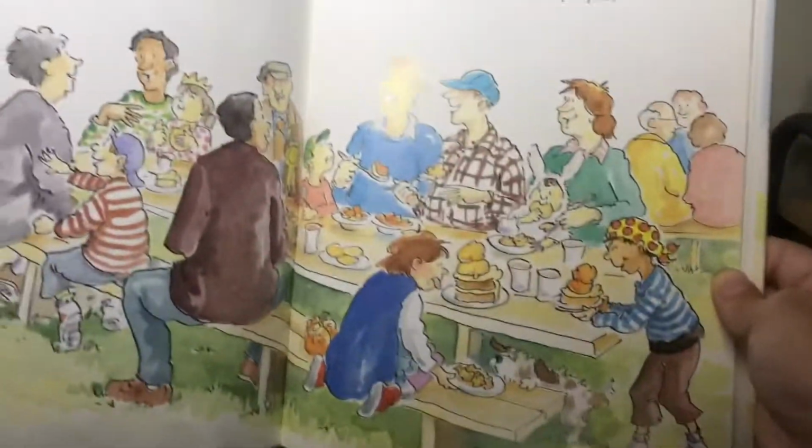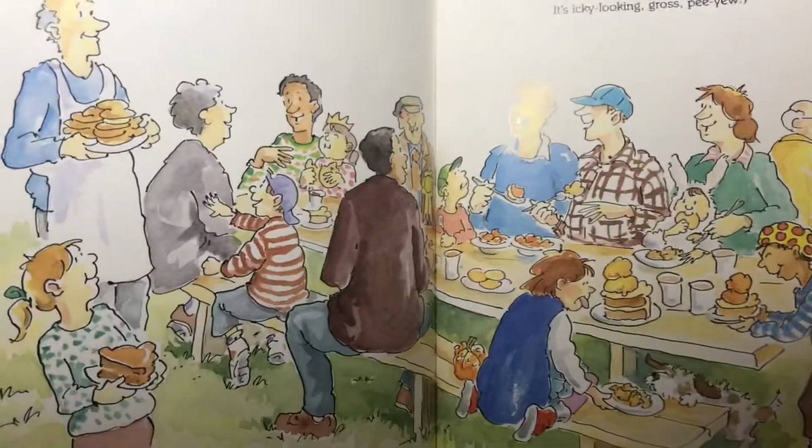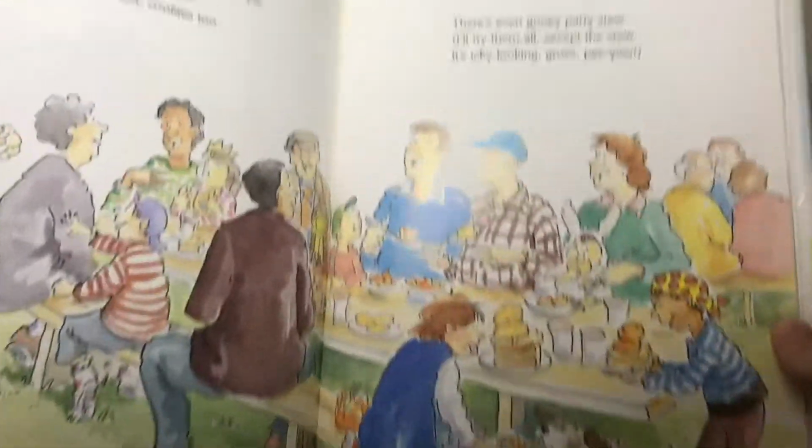So if you see here, they're having a nice meal together and with everything made from pumpkins.